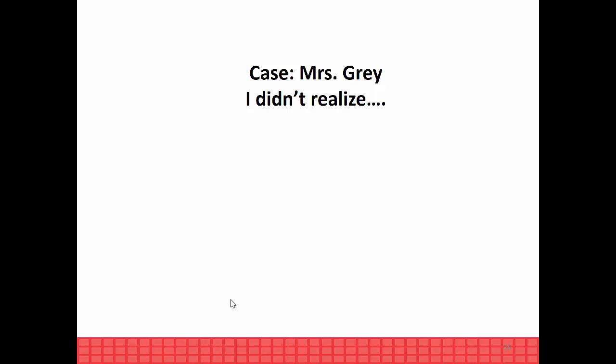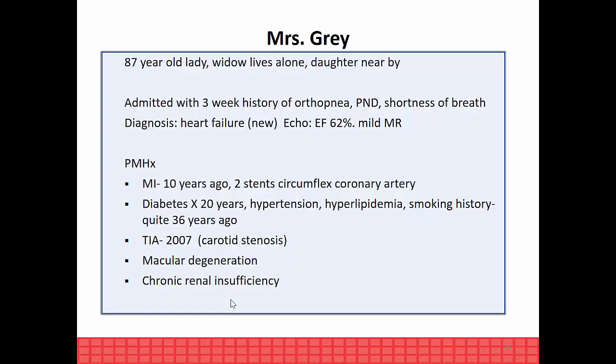Another case is Mrs. Gray, and sometimes we hear, nobody ever told me, but other times I hear, oh, I never realized that was part of my heart failure, or I never realized I should be paying attention to that symptom. So Mrs. Gray, she's a lovely 87-year-old lady. She lives alone. Her daughter lives nearby. She had a 3-week history of orthopnea, paroxysmal nocturnal dyspnea, which means waking up in the night gasping for air, and she has shortness of breath on exertion. She was diagnosed with heart failure.